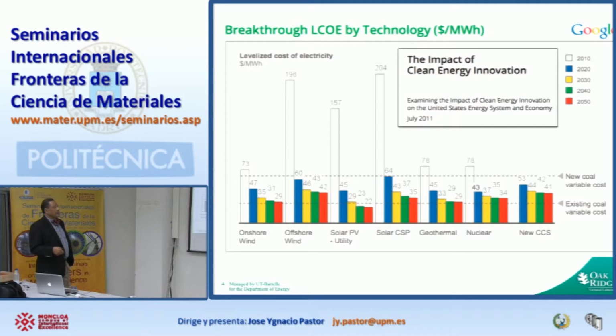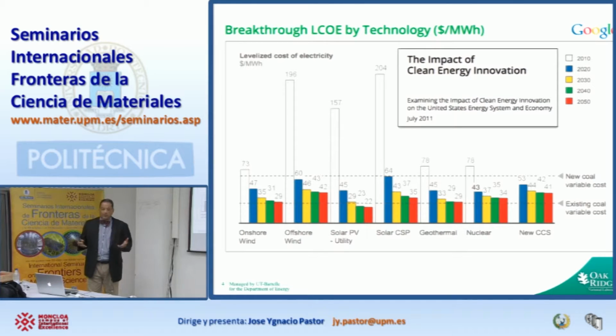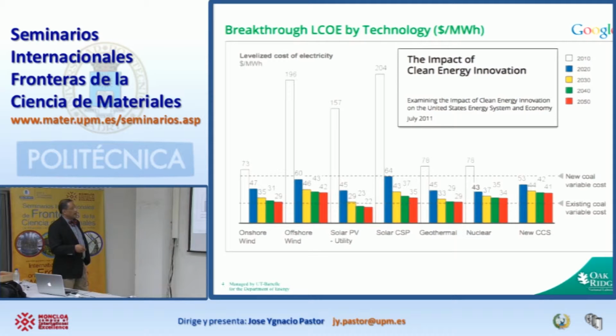Now, there are things that we can do. On Monday, we talked about public policies and the importance of public policies. And one way that we can address the situation is, for example, applying a tax on fossil fuels. If you apply a tax on carbon, then all of a sudden the price of coal is going to go up. And then you can see that by 2020, most of these technologies are going to be more affordable than coal. And that's when the whole game changes, okay?